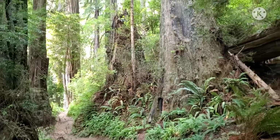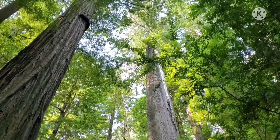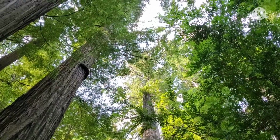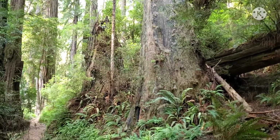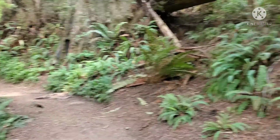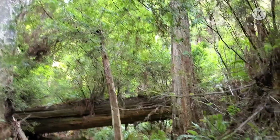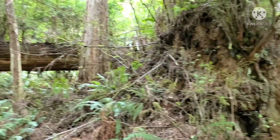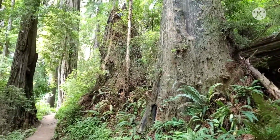So here we are, we're starting on our hike towards the Trillium Falls. Let me tell you about Trillium Falls. Trillium Falls Trail is probably the second most popular hike in Redwood National Park after Lady Bird Johnson Grove.